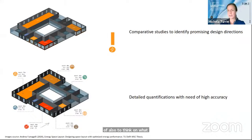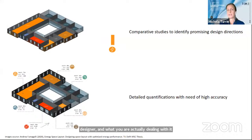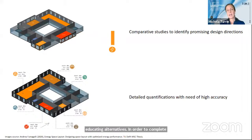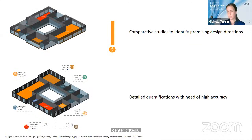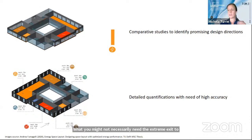As an example, if you are at the very early stage of the design and what you are actually dealing with is generating alternatives in order to compare them upon certain criteria and to understand which design direction is eventually more promising than another design direction, well, you might not necessarily need the extreme exact precise number as long as the trend of your results is actually correct.